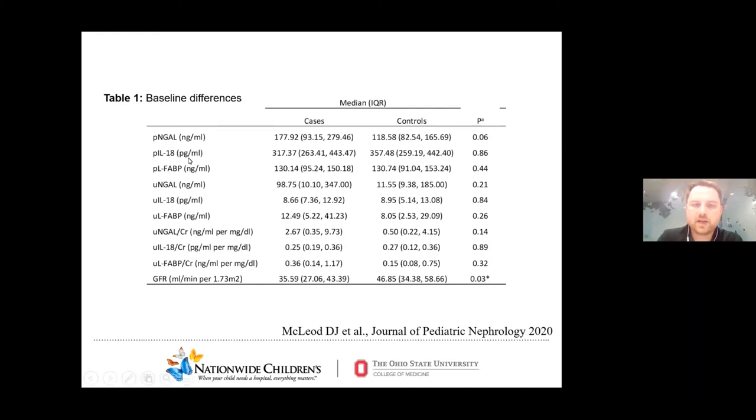At baseline, the plasma NGAL level was elevated quite a bit in the cases versus the controls. This approached significance, but probably due to our small sample size, we were unable to achieve significance here. We also found that for the liver fatty acid binding protein, there wasn't very much difference in the plasma, but when we went down to the urine, the levels did appear to be higher. However, this did not reach significance either.